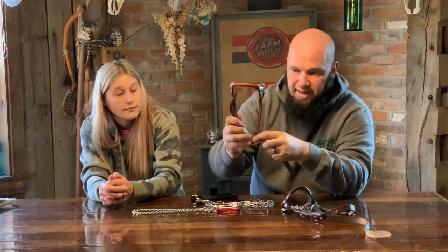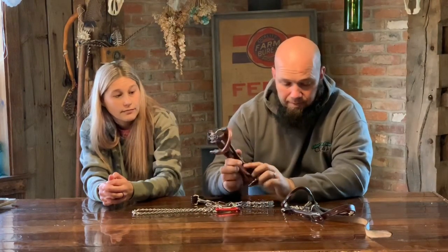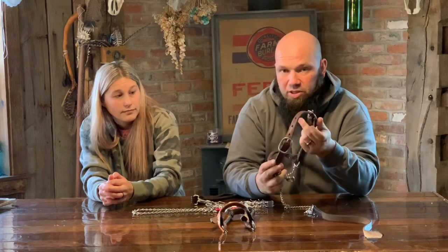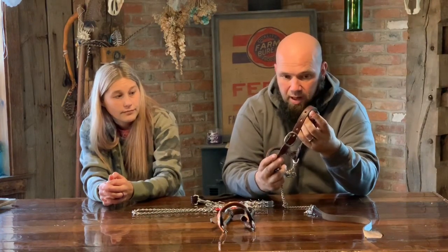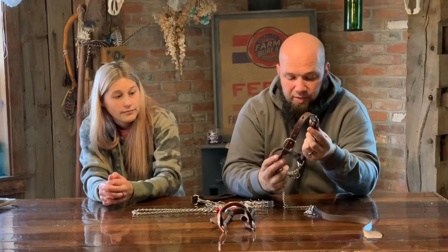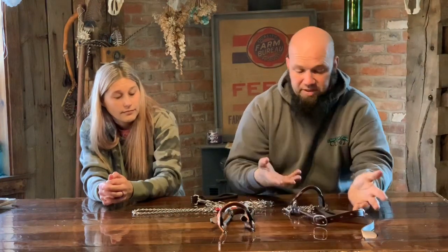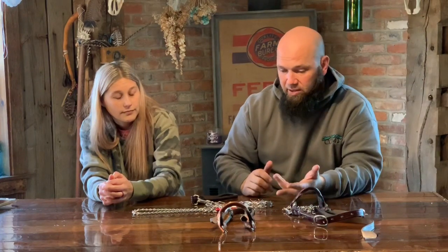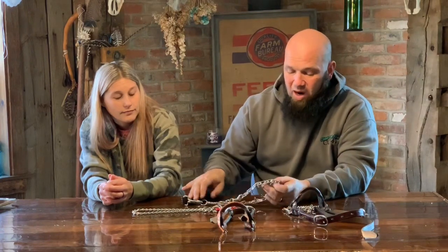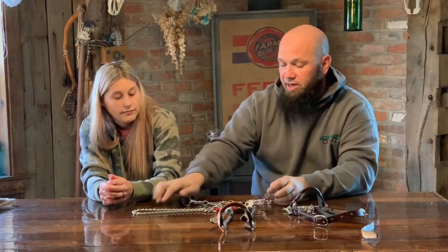A halter is a great way to control your animal. A good quality halter that's made out of leather, or even some of the ones you can get down at your local farm store, are just as good. But we like the good quality leather ones. We show all our wether goats in them. We even show some of our big bucks in that type of collar or halter as well. So that's why we prefer a pinch collar over a chain collar.